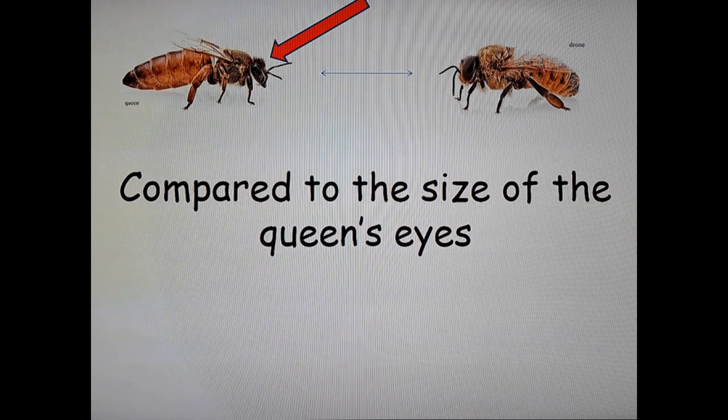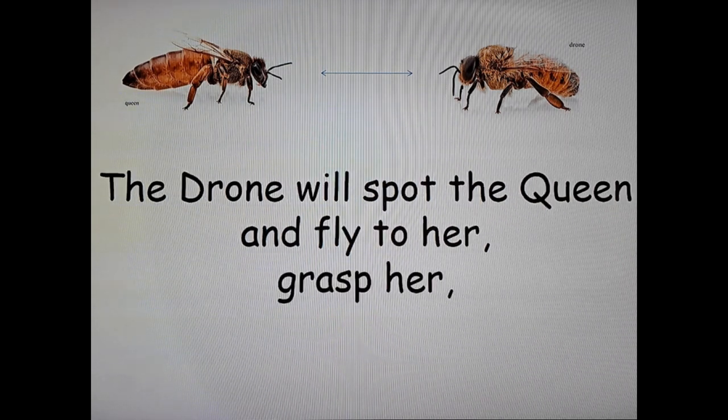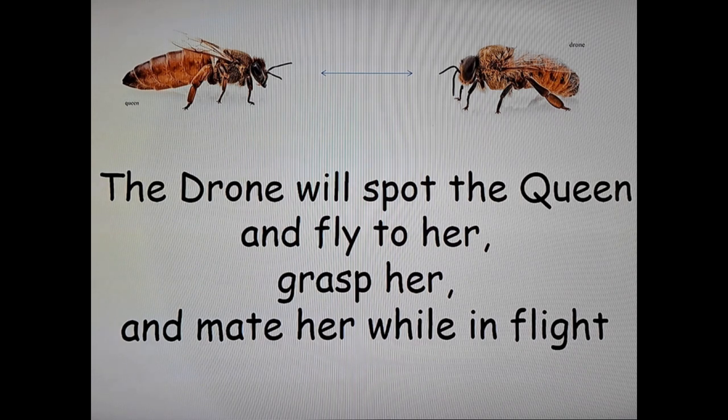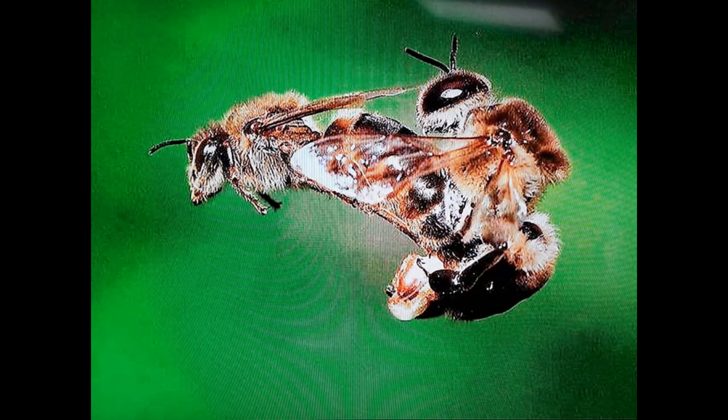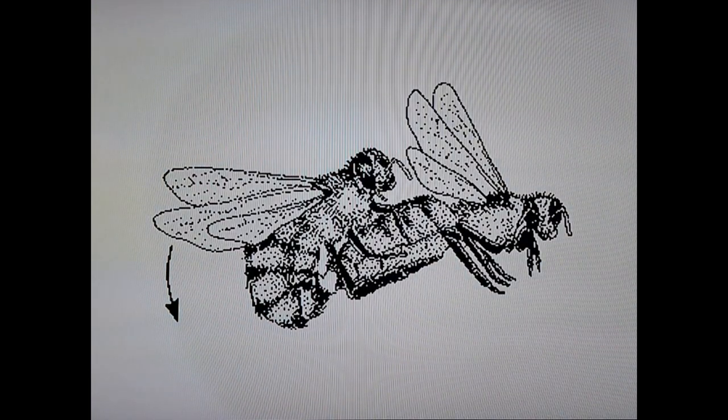Once again, comparing the size of the queen's eyes to the drone's eyes, you see a big difference there because the drones have to spot the queen and fly to her, grasp her, and mate her while in flight, and then fall to the ground dead. This is an actual photograph of a drone mating a queen. The next illustrations will show you what takes place.